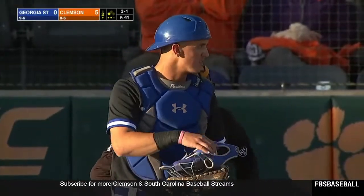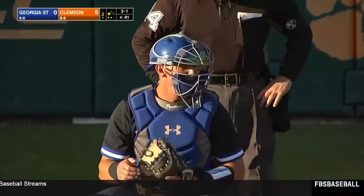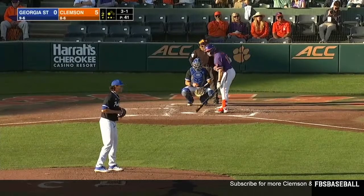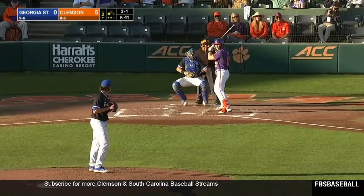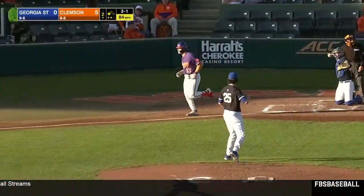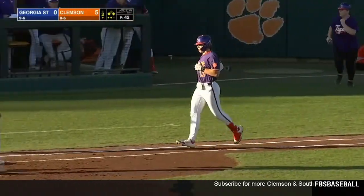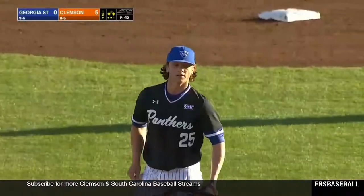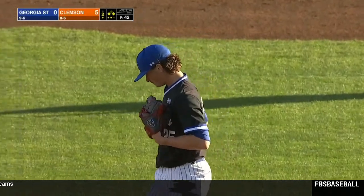You've seen communication between Hynek and Watson several times when a runner has gotten to second base, I assume to clarify the signs. 3-1. Again, first and third for Clemson with two away here in the second inning. That brings up Riley Bertram, the second batter to reach on a free pass here in inning number two.